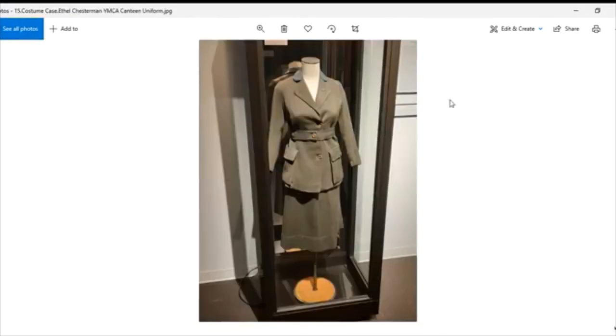And then finally, the last artifact we have is a Young Men's Christian Association, so YMCA, canteen uniform. So this was worn by Ethel Chesterman, who is a member of the Chesterman Bottling family here in Sioux City. And Ethel, as a young lady, volunteered for service with the YMCA at a canteen that they ran over in France during the war. And so these canteens were places that men could go to for entertainment and for all different types of services. And so this is another way that women participated in the war effort.